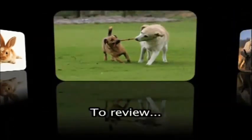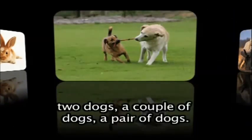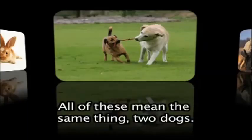To review, 2 dogs, a couple of dogs, a pair of dogs. All of these mean the same thing, 2 dogs.